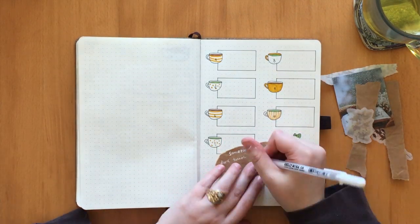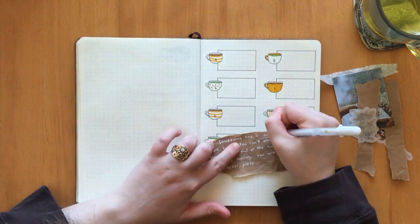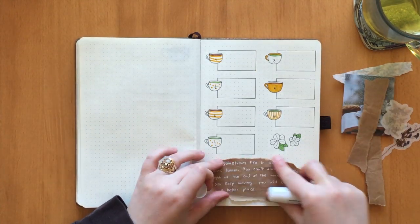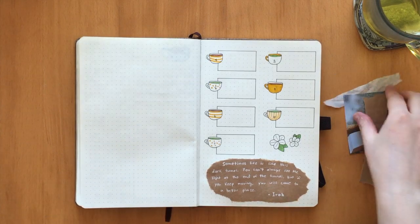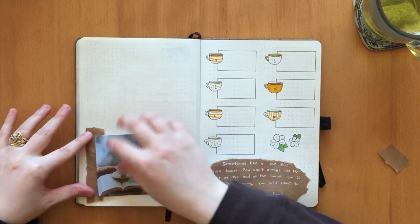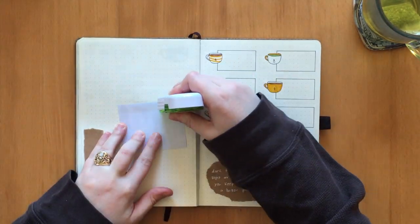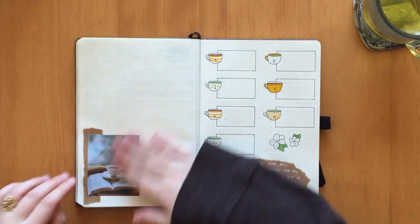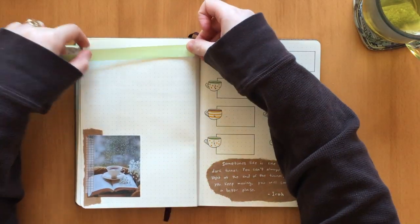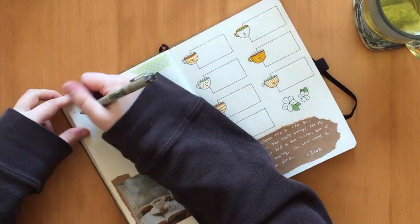quote here from Avatar: The Last Airbender, because when I think of tea, I always think of Uncle Iroh, and the quote says, "Sometimes life is like this dark tunnel. You can't always see the light at the end of the tunnel, but if you keep moving, you will come to a better place." Which is beautiful and motivating, and while it's obviously not directly related to tea, I associate Iroh with tea always, and Avatar: The Last Airbender is one of my favorite shows, so keeping that nerdy business included.